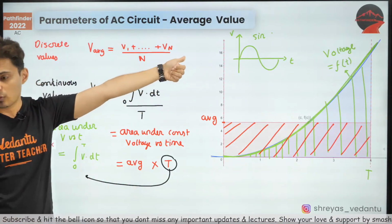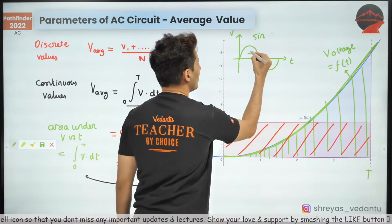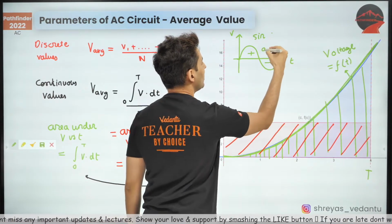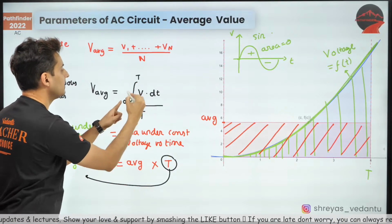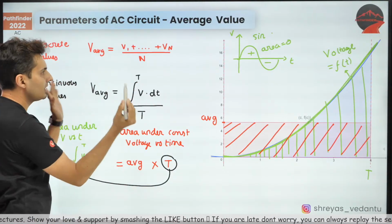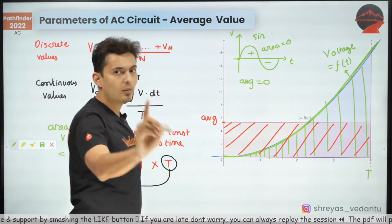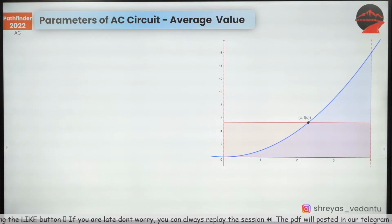What do you think will be the average value? Very good, Nikhil. Very good, Uma. Very good, Janish. The answer will be 0 because this area and this area will be same. So the total area will be 0. If the total area is 0, basically this numerator will be 0. If numerator is 0, average is 0. So the average value will always be 0. Very good. Very interesting. Excellent. So that's what average is.